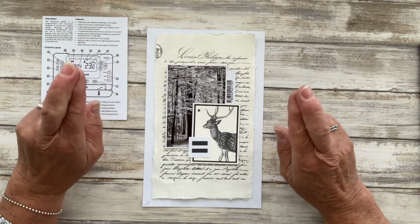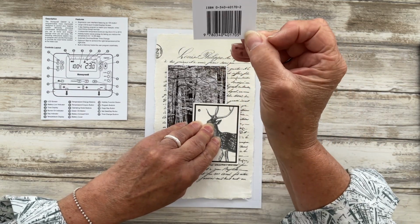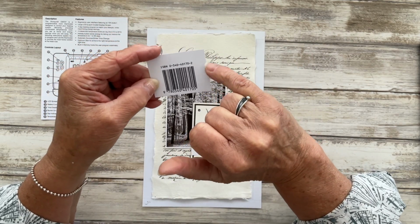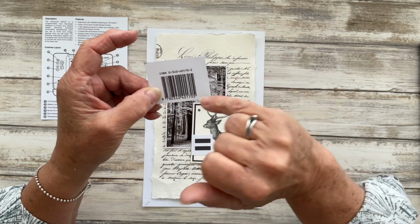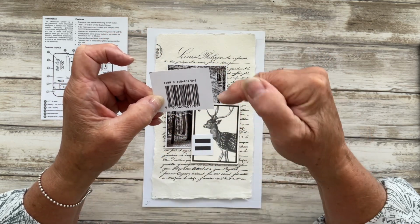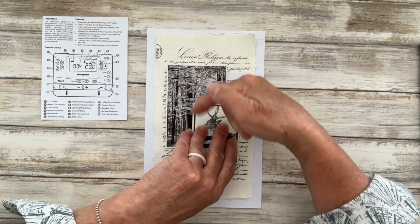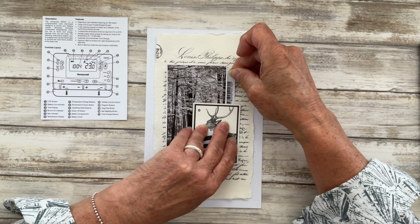Yes, I am. Good. Right, I've got my barcode here, and I did trim this down a little bit because there were some little marks from part of the book cover that were showing on the photocopy. So I've just trimmed those away, and I've made the decision that I'm not going to have my barcode that way, which would be in keeping with the trees.